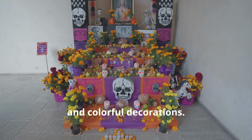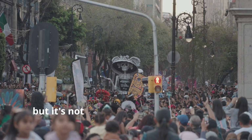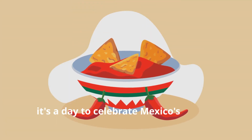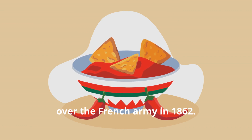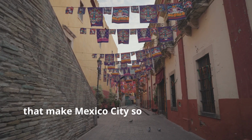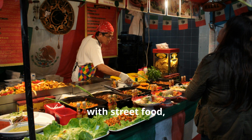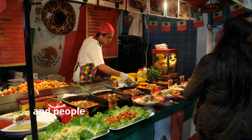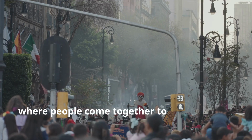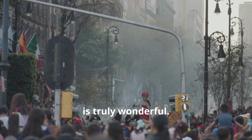and colorful decorations. And there's also Cinco de Mayo, which many people misunderstand, but it's not Mexico's Independence Day. Actually, it's a day to celebrate Mexico's victory over the French army in 1862. But it's not just these famous festivals that make Mexico City so vibrant and lively. Each neighborhood has its own festivals with street food, live music, and people dancing right in the streets. The sense of community, where people come together to celebrate life, love, and everything else, is truly wonderful.